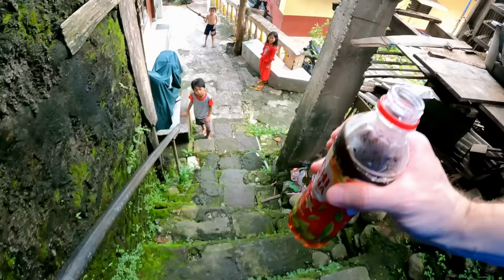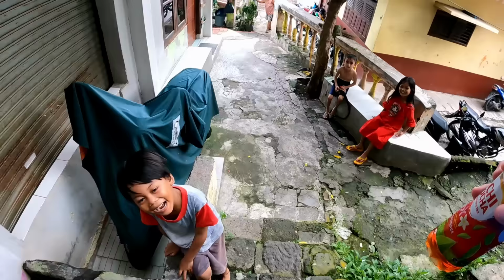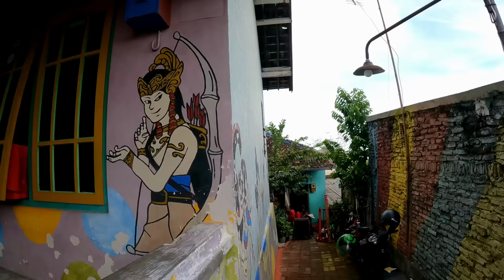So I've got a camera in one hand and the bottle in the other, so I kind of hold on to this guardrail. Hello. Selamat siang. Okay, good. Just kind of wandering around. The locals don't seem to mind that you're wandering around, because like I said, this is very much on the tourist map, but the whole time I've been here, I haven't seen any other tourists at all. I really expected this would be people taking Instagram photos against the murals and stuff like that. That's what I had read about.